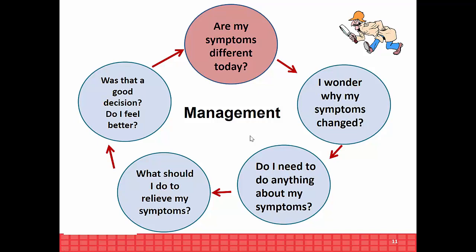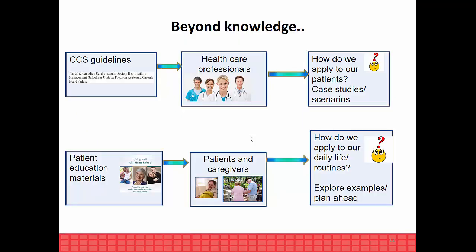And often patients really need help with personalizing this process. It's interesting that as healthcare professionals, there are these guidelines that tell us how to manage heart failure, and yet often we'll hear healthcare professionals say, but how do I apply it to our patients? Can you give me some samples or examples? Can you give me some case studies? How do we do this? The same holds true for patients and caregivers. For those who have heart failure, we give them a lot of education materials. However, what they really want to know is, how do I apply this to my life? How do I know how it fits with my daily routines? And can we go through some examples? Can we plan ahead so we know what to do when those situations arise?